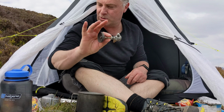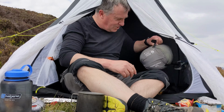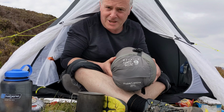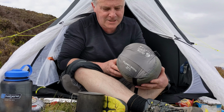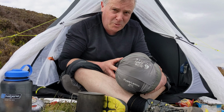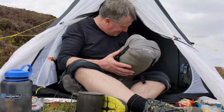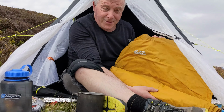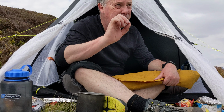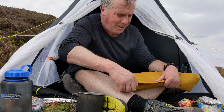Cook set's the usual, Soto Windmaster. Thought for a minute there I'd forgotten the gas, but I've got it. I've also changed down my sleeping bag tonight, so I'm going for a lighter 850 grams, my trusty Mountain Hardwear Lamina Spark. I've had this for years, I suspect it doesn't loft quite as well, so it's not quite as warm, but I've brought some thermal tights as well to use tonight, and obviously this tent is a lot warmer, so I'm hoping I'll be absolutely fine tonight. And as usual, the Thermarest NeoAir, which again I've had for years, and actually the inner lining, the foil inside it, is beginning to tear, so it possibly has some cold spots, but I haven't actually noticed them yet, so we'll keep using it until it comes apart.